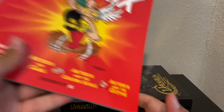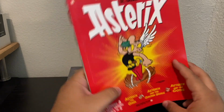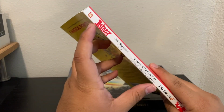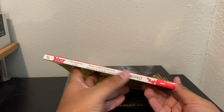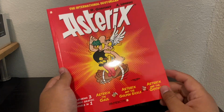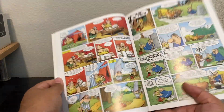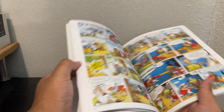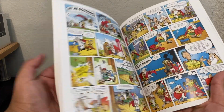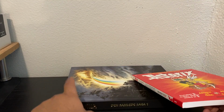Then we have Asterix, or Asterisk and Obelisk. If you guys know that, this is actually American. This is by Paper Cuts. That's their logo right there. Oh, sorry, I can't show it to you. There you go. Now you guys can see it. And this is an omnibus edition. It has the first 3 stories. Again, same idea, but this is a little bit worse than the European version. And of course, it's smaller. There are hardcover versions of this as well, but they're significantly smaller than the original European version, even if the European or French version is not your large album size like Valhalla.